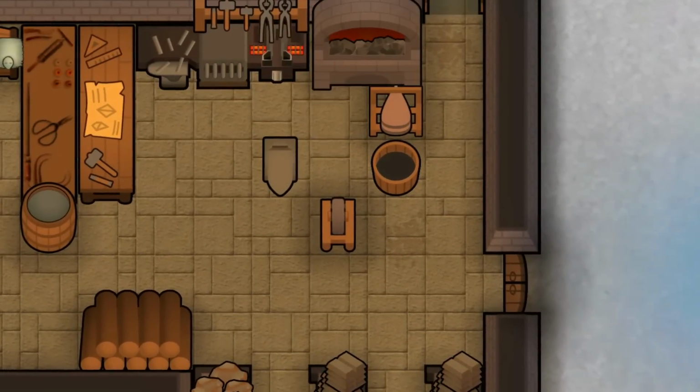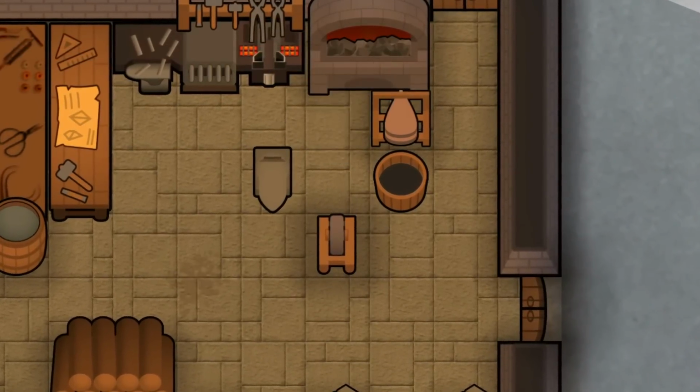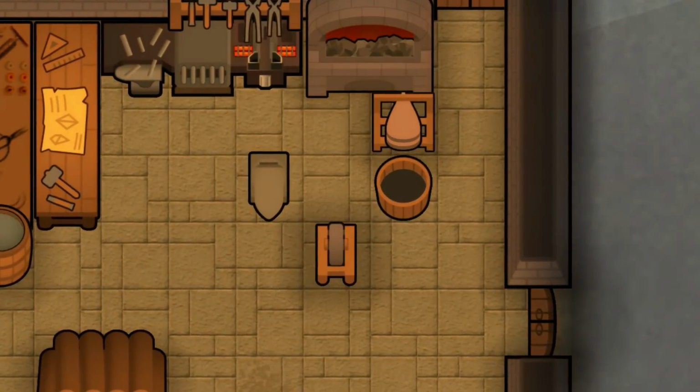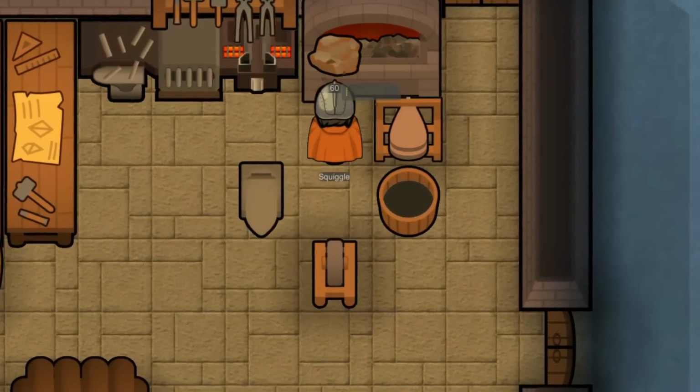Checking in on Squiggle here in her forge, it would appear that the mines in the northern mountain have been going quite well, as we have a lot of iron ore that's being smelted. Exactly what we were hoping for, I might add.